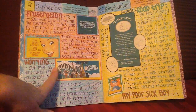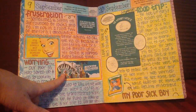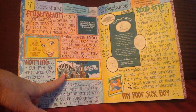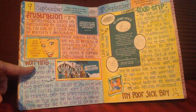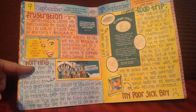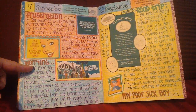Then this weekend, it was a Friday, and my son had gone up with his youth group to Rock the Universe, and they were a few hours away. It's probably like a 10-hour round trip for us. He had gone up there in the morning and was so looking forward to this weekend. He had saved his money for his ticket, and he was going with a group of friends, and he was just so excited about it.